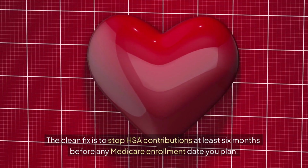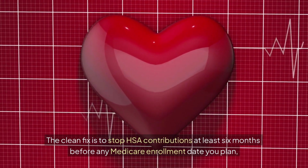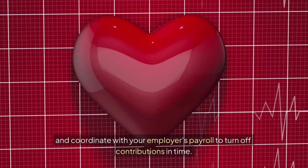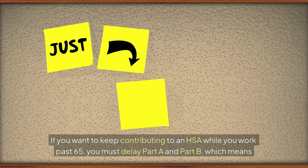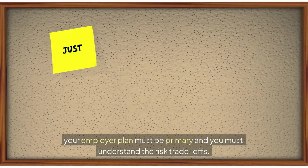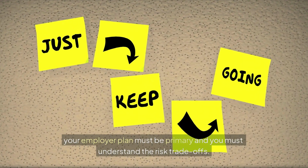The clean fix is to stop HSA contributions at least 6 months before any Medicare enrollment date you plan and coordinate with your employer's payroll to turn off contributions in time. If you want to keep contributing to an HSA while you work past 65, you must delay Part A and Part B, which means your employer plan must be primary and you must understand the risk trade-offs.